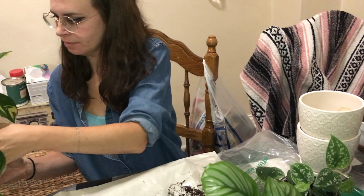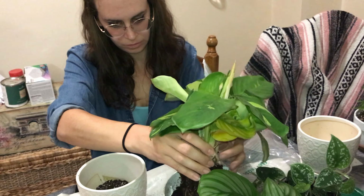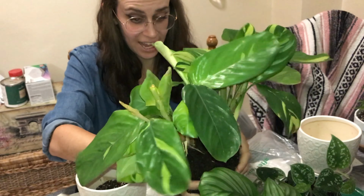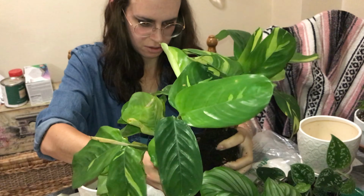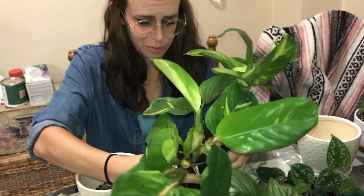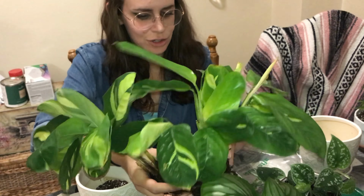There's at least two really good sized canes, maybe three for this guy. And technically, this isn't root division, except the roots are tangled AF. I'm just going to gently try to work them apart without doing damage. I don't know if it's going to work out that way or not. But, you know, that's okay. You don't have to like all plants.